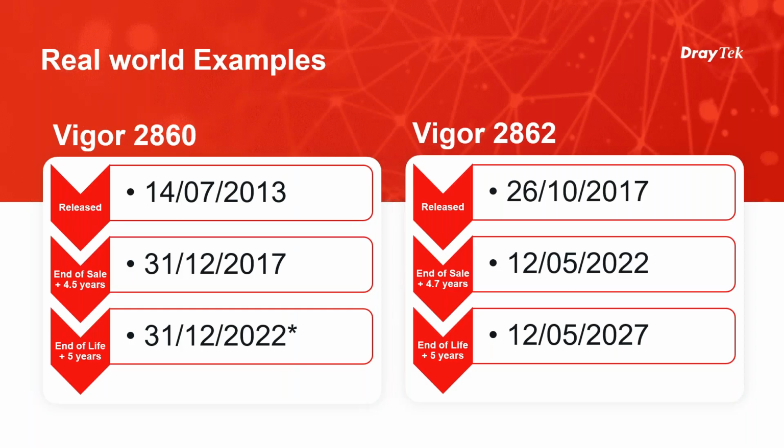And then also for the 2862, we look at that, released 2017. It was actually the successor to the 2860, so it was released a little bit earlier. You can see there's an overlap though, that there's often an overlap between the two products when it comes to replacing existing models. And then that was on sale for 4.7 years, and then has an end of life date of 2027.